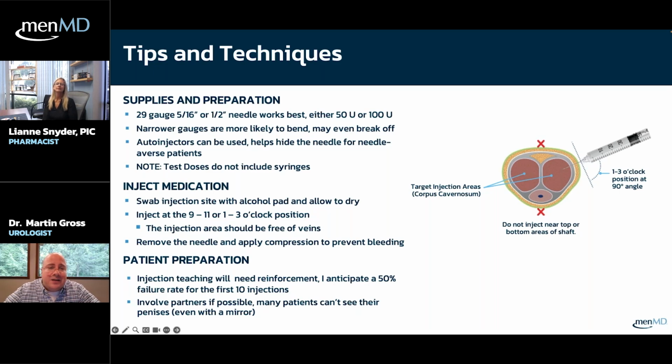This is really like a little poke. It's a little poke in the pecker. It's not so bad. And if it gives you an erection, who cares how big that needle is? It works perfectly fine. You're going to want to use it.